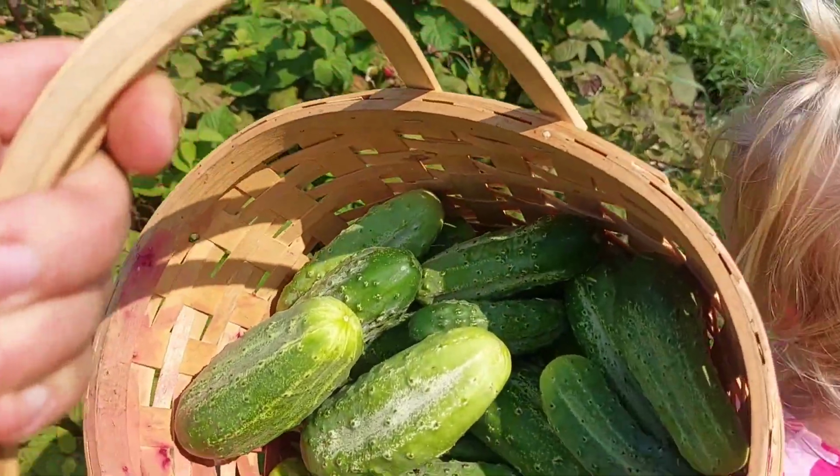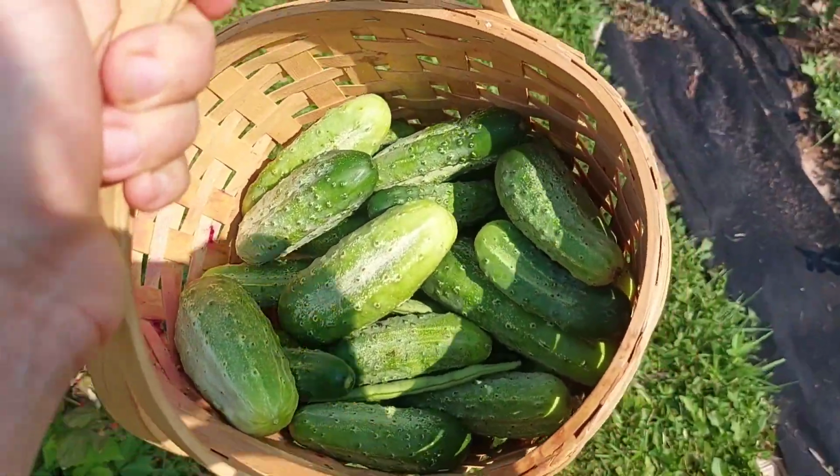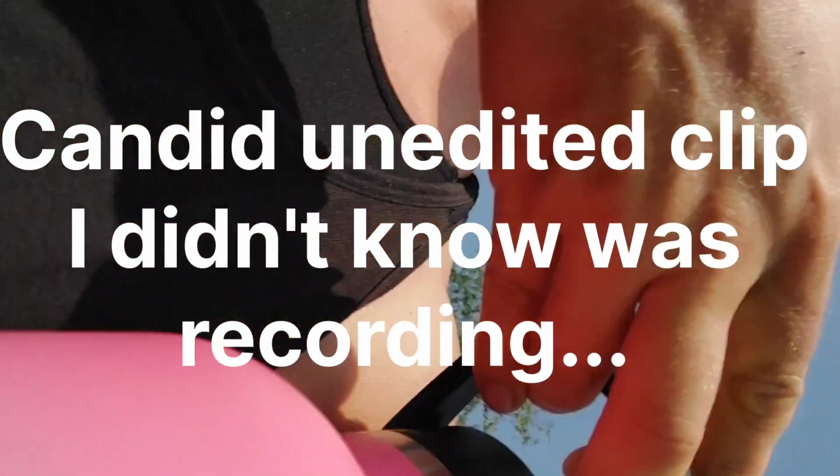All right, so we're gonna go do our cold plunge with these, and then I'm gonna come back out for the raspberries because it's just too hot for these to sit out here. Oh yeah, we're gonna go bring these in.